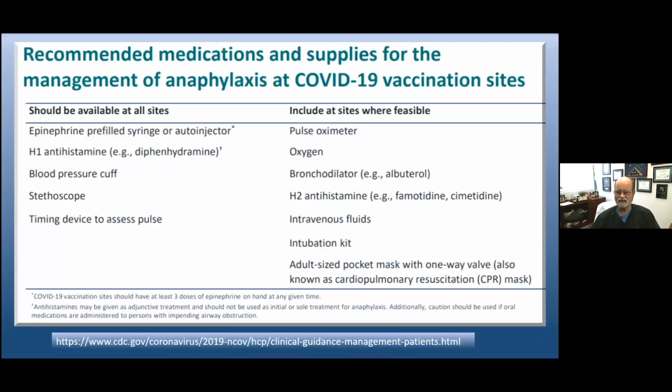So when you're giving vaccine at your site, the CDC says that you must have epinephrine in prefilled syringes or auto-injector, antihistamines on hand, such as diphenhydramine or Benadryl, blood pressure cuff, stethoscope, and something to time pulse. Usually a pulse ox works pretty nice for that. In a perfect world, when it's feasible, you also want to have a pulse oximeter, oxygen on hand, a bronchodilator, an H2 blocker such as famotidine, intravenous fluids, an intubation kit, and a pocket mask.